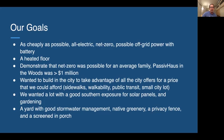And we wanted to have a yard that employed some, like Joe talks about, some permaculture principles, where we can grow our own food and we can take care of the water coming off of the building so that it doesn't go into the storm sewers. And so those were some of our goals.